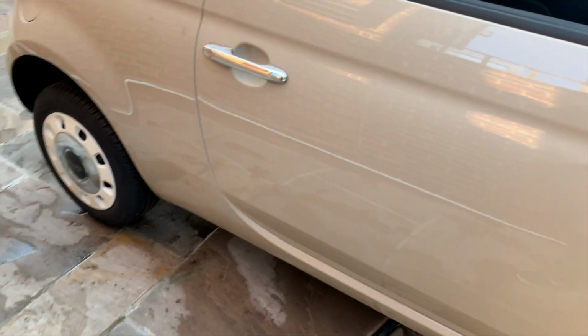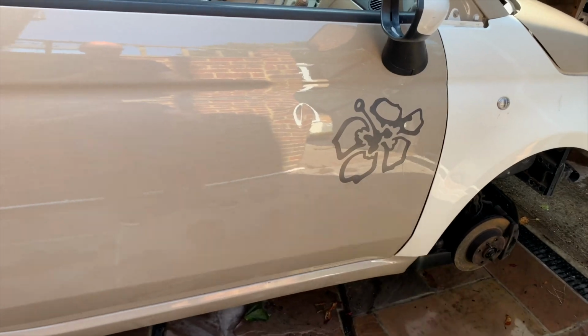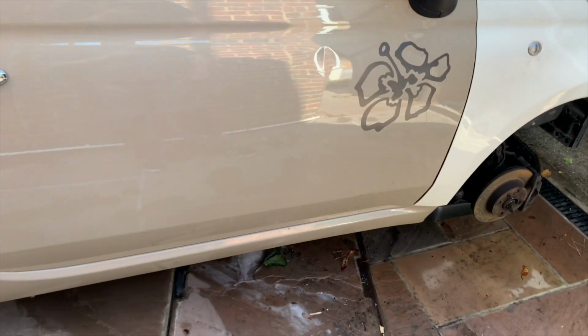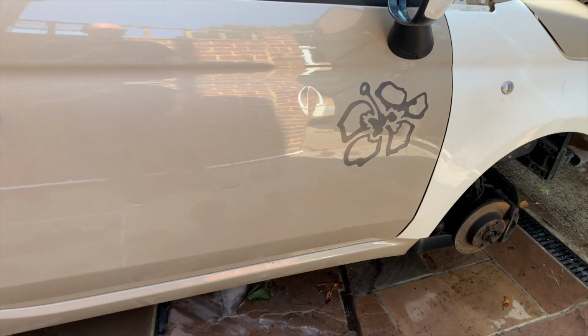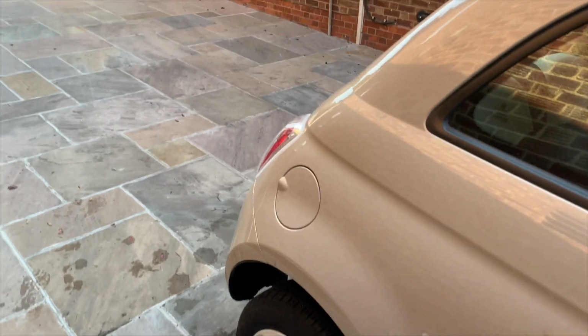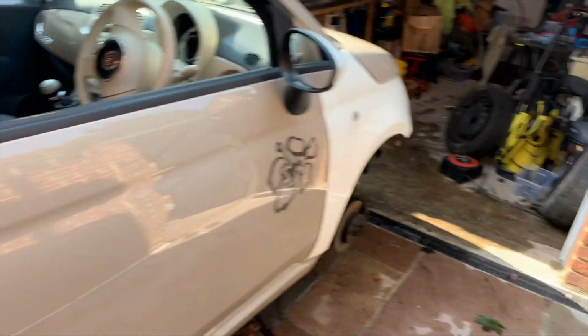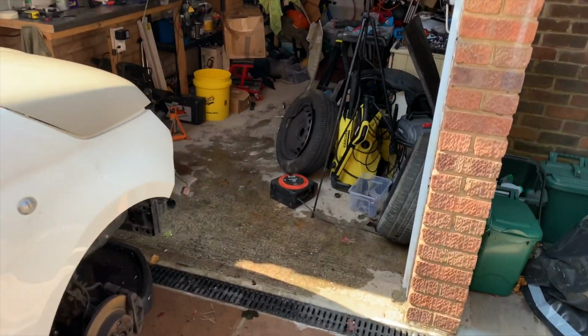So what I tried doing was jacking it up, tried moving it on the jack with the wheels of the jack facing that way. It wouldn't move at all, wouldn't budge. So before we did that, we managed to get it back probably about 3 feet. So what I've done is I've turned the wheels that way and then come back forward, almost touching the garage door.